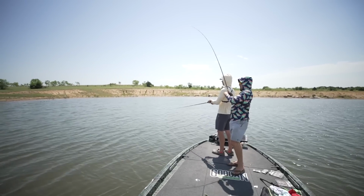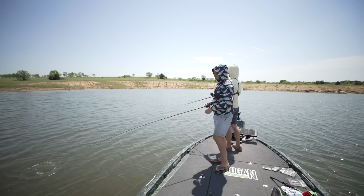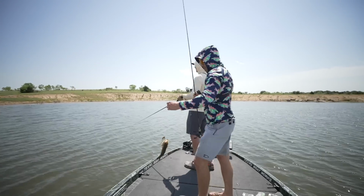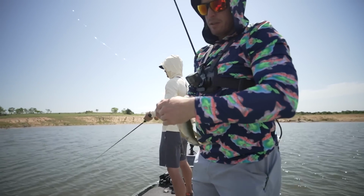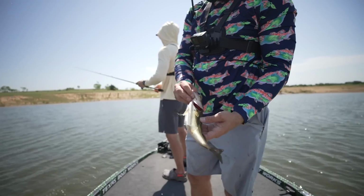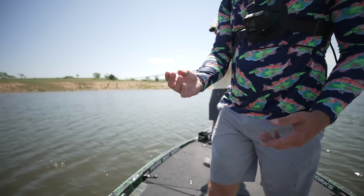Is that a gill? No. See, look, there's so many different sized bass in here. I think this actually might be one of the northern strain ones. Look, for sure. There you go. I have F1s and northerns in here. And now the hook is connected to the camera guy.